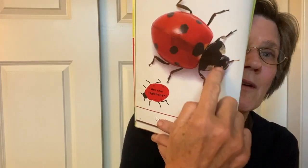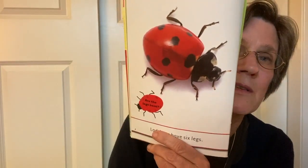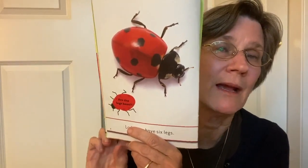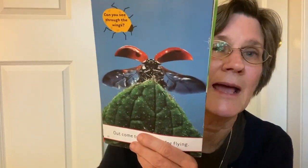They also have their head with the antennas and the feelers, and then they have this middle part, and then they have this great big red part. Sometimes it's yellow, and that is actually a wing. Ladybugs have 2 wings. The outer wing right here, that's the colored part, and then the inside wing, that's the fragile part of ladybugs. And when they're flying, they open up both sets of their wings, but when they're sitting on a leaf, they close up tight and keep their wings safe.